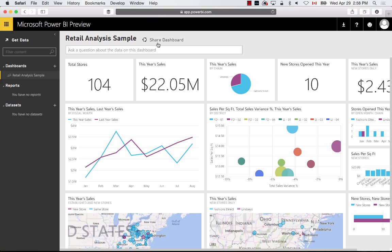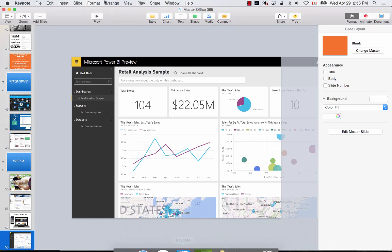You can also share your dashboards with people that you need to share this with. For a meeting, we're talking about experiences. This is the best experience that I have right now. That's my favorite one of all, for sure.